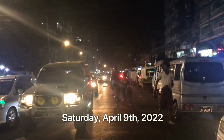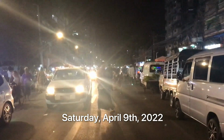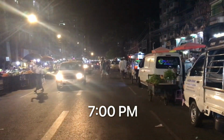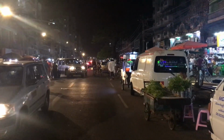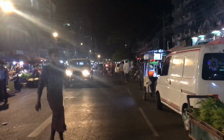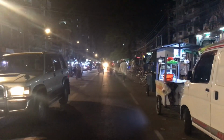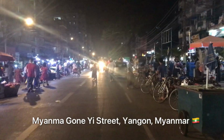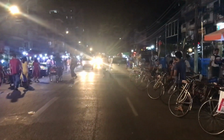It's Saturday, April 9th, 2022. It's around 7 p.m. and the temperature is 27 degrees centigrade here in Yangon, Myanmar. It's a wonderful evening in Yangon now. Now I am walking across Myanmar Gon E Street in Mingala Taung Nyunt Township, Yangon, Myanmar. Let's walk.